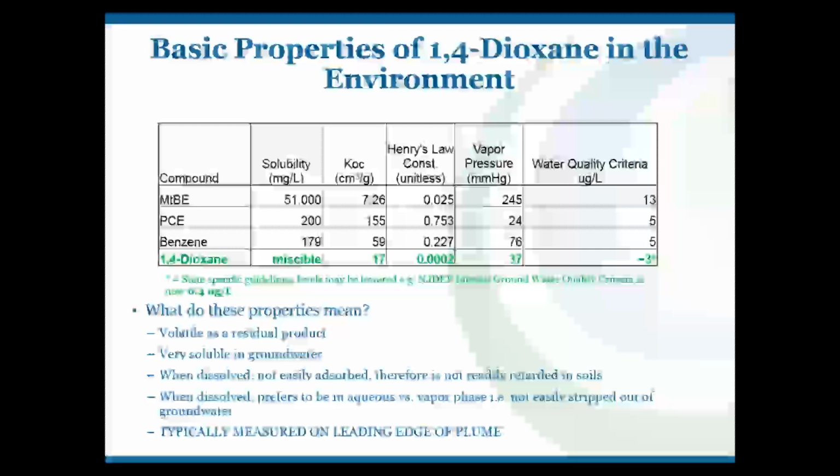Similarly, MTBE has a low one, but an order of magnitude or two higher than for 1,4-dioxane. But both are significantly lower than for what we know to be strippable compounds such as PCE and benzene. What this means in ex situ treatment is that, for the residence time that is typical for an air stripper, it's unlikely that MTBE or 1,4-dioxane would be effectively stripped cost effectively above ground.